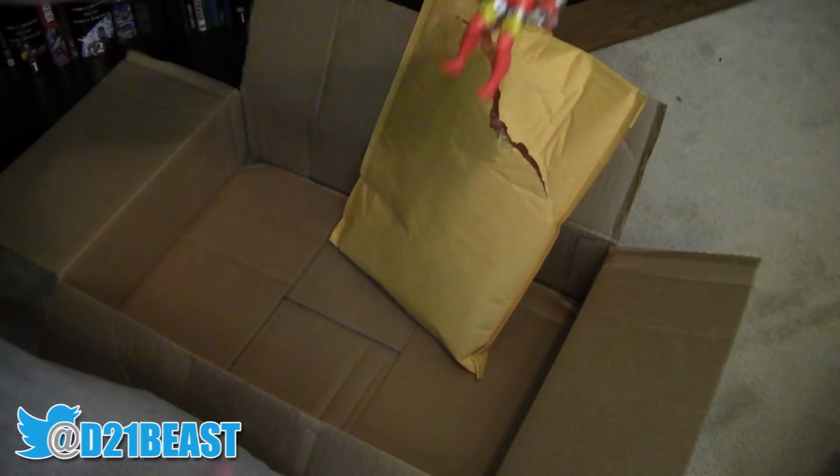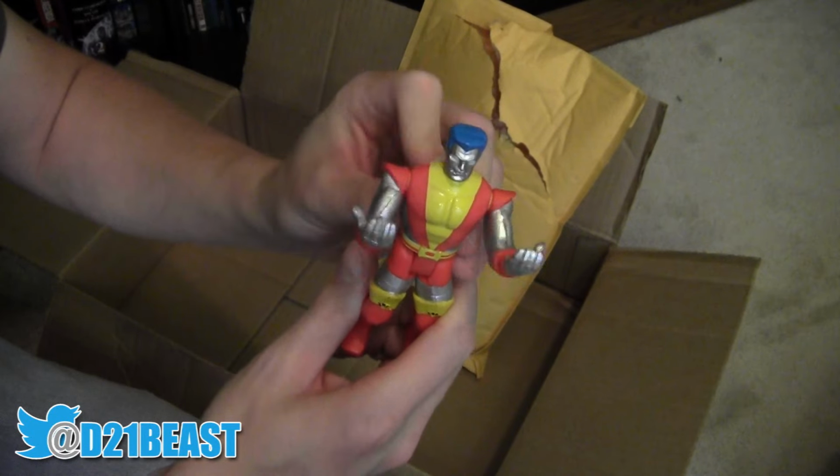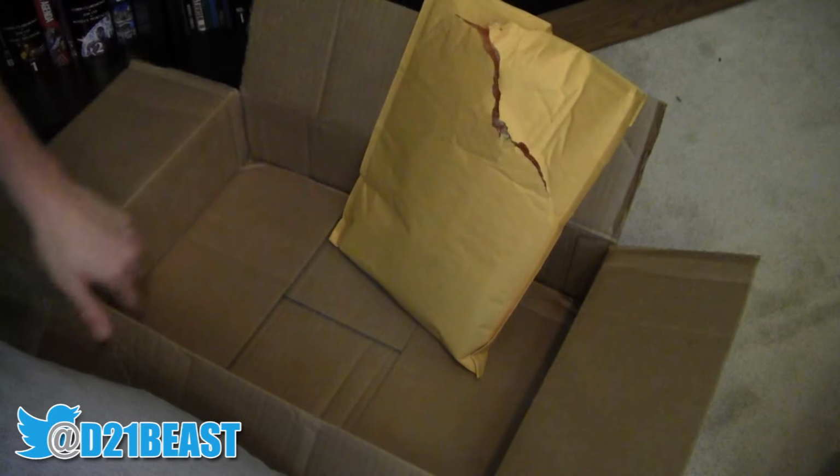And what else do we have here? Of course, we've got the Powerlift Colossus. Flipping the hands up and down. He originally came with a dumbbell. Awesome. What else do we have in here?